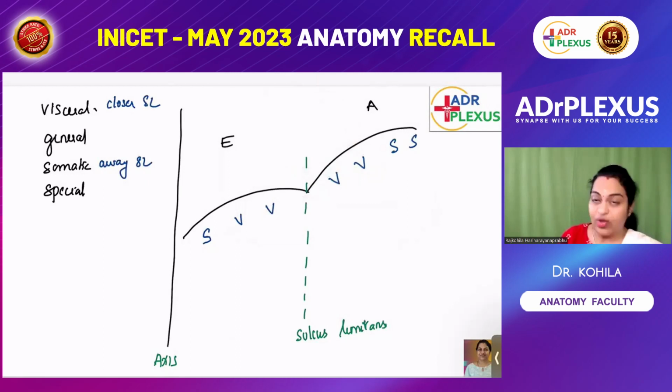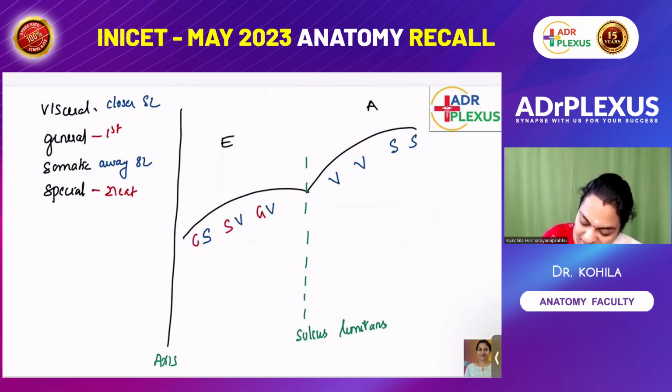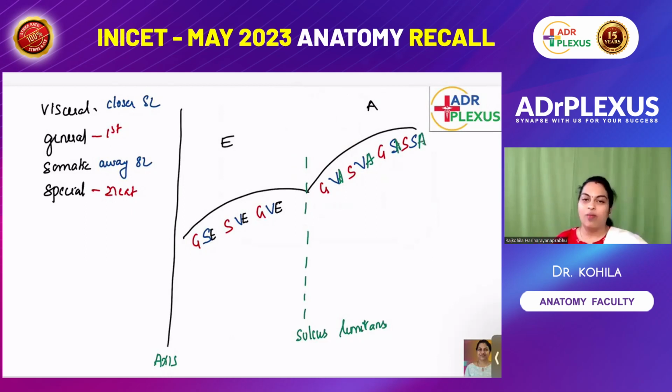The second point that you have to note is that general will come first. Special will come next. Which means here general, then special; here also general, special, general, and special. So to write it here: general somatic efferent, special visceral efferent, general visceral efferent. These are the efferent columns, right? I'll put a different color. General visceral afferent, special visceral afferent, general somatic afferent, special somatic afferent.